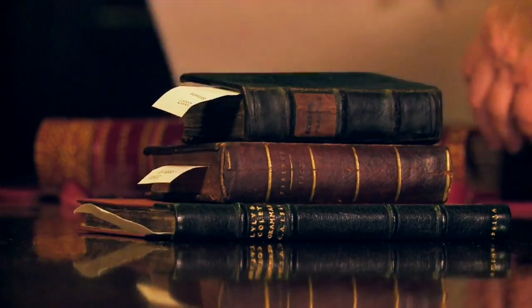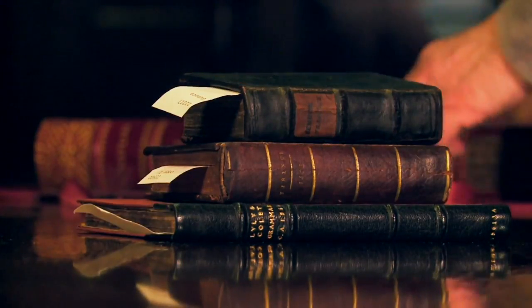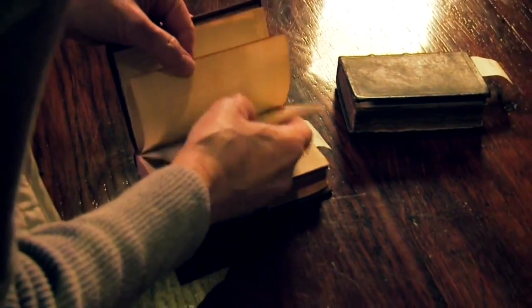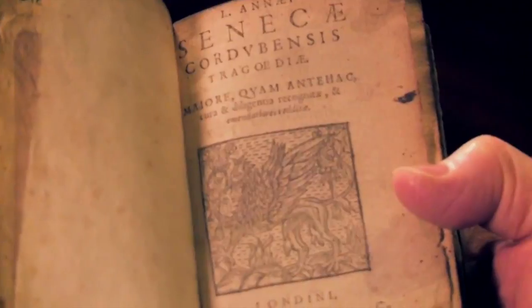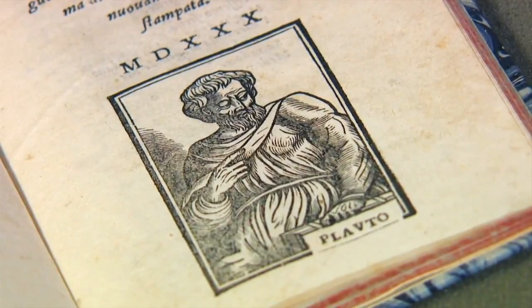We have a number of editions of classical literature that were published in the Renaissance. Some of them were school books, and you can see the kinds of texts that Shakespeare might have used in school for the classical dramatists like Plautus and Terence.